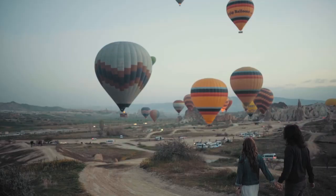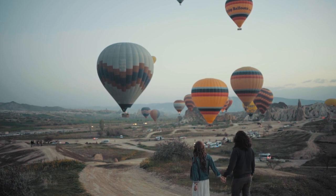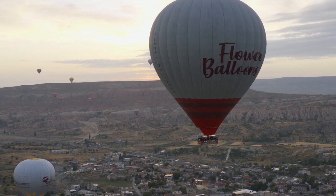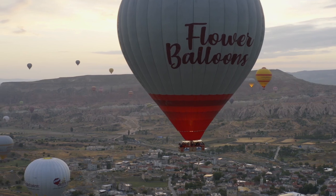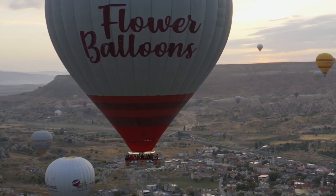How many persons can go up in a balloon? The most common model can welcome one pilot and two passengers. But the ones made for group flights have a bigger capacity, between 4 and 10 passengers. More than 32 passengers can fly in the biggest hot air balloons ever made.